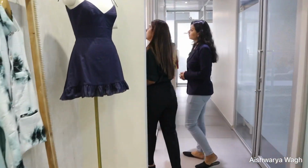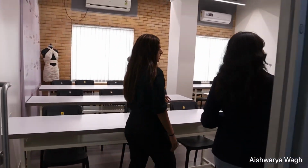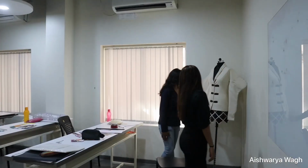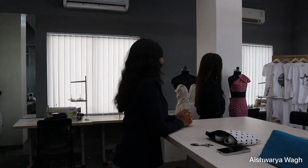As I have said earlier, INIFD is approved by the Maharashtra State Board of Skill Development. It gives you the benefits that you would expect from a government approved college. The classroom was so premium, it gave sober vibes. This was another classroom, and this was the lab area which I really liked because it was filled with lots of creative things done by students.